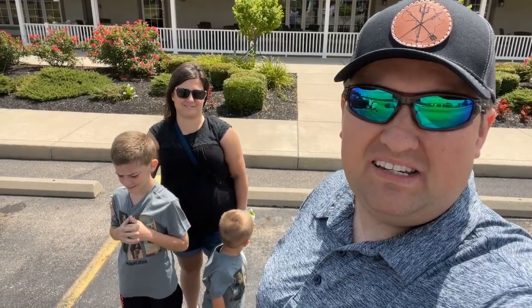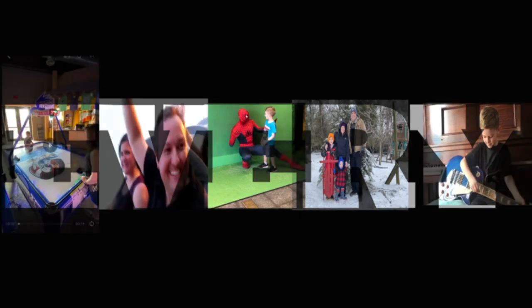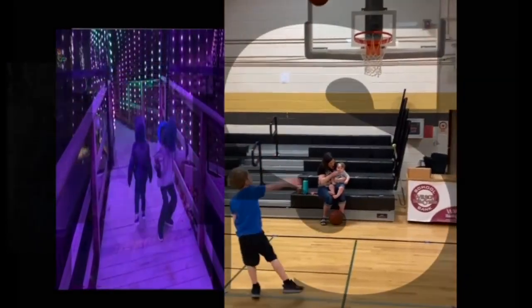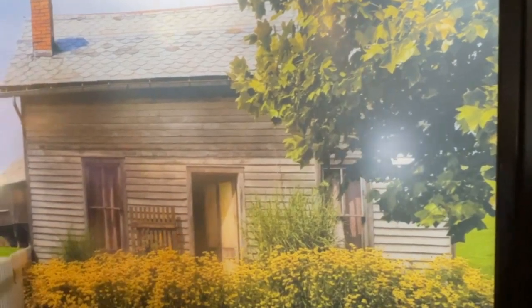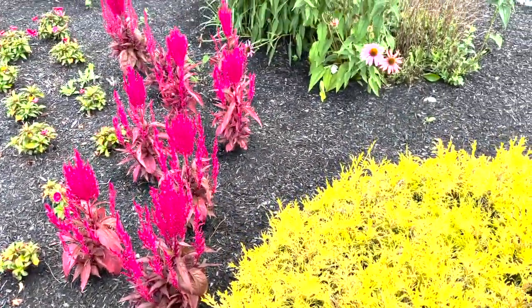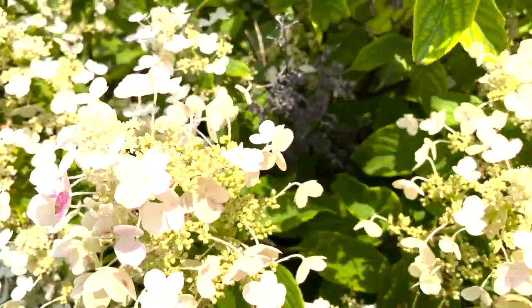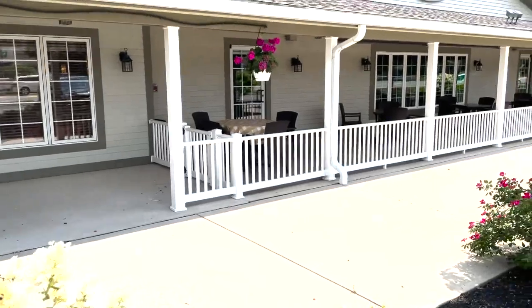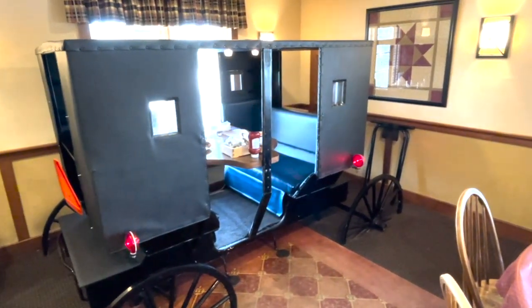Hey everybody, and welcome. Today's destination brings us to Plain City, Ohio, where we're getting ready to dine at Your Dutchman. And this is really neat. You have the option to dine in an old horse buggy here at the Dutchman.